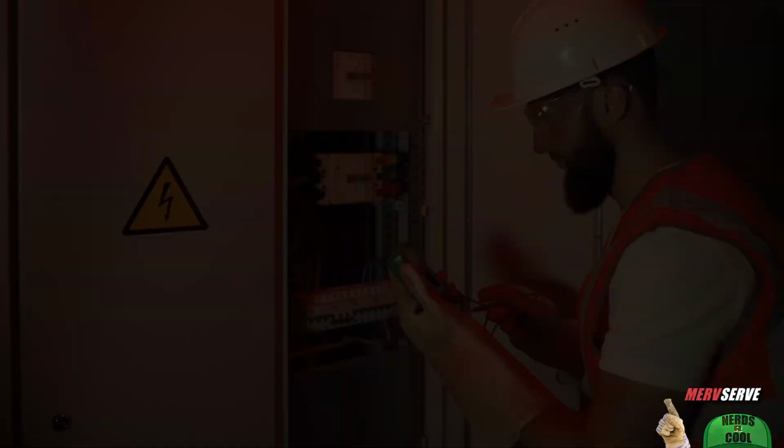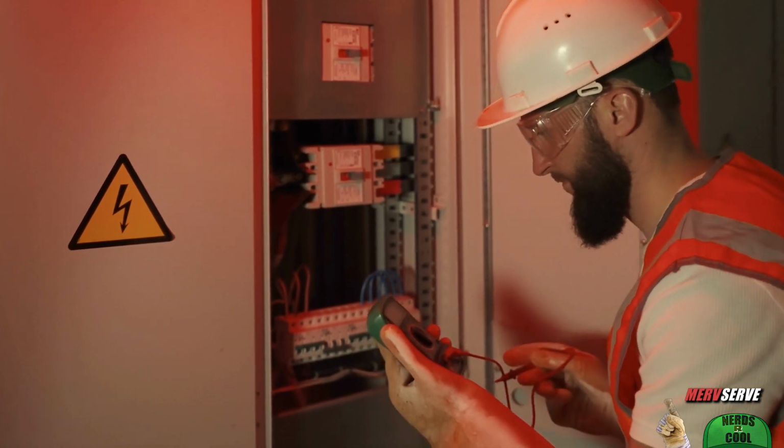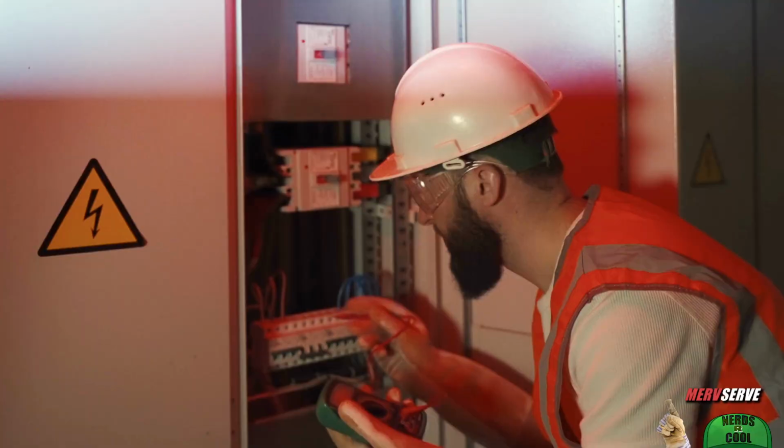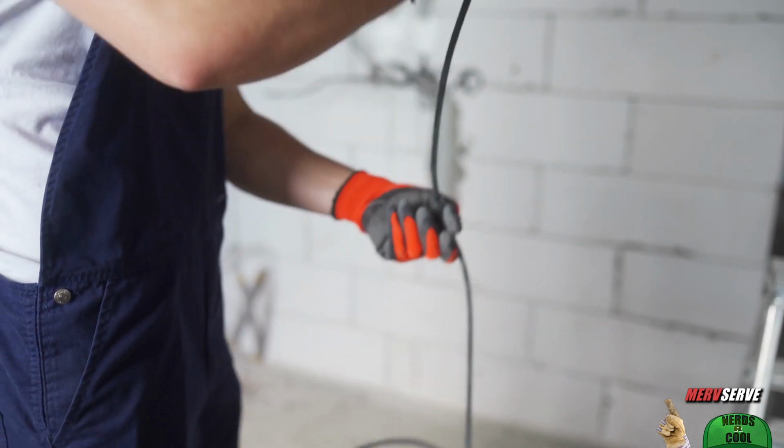The number 5 reason to wear gloves, and one of my favorites, by the way, is electric shock. The right kind of gloves can even protect you against high voltage. And personally, I like being safe from electrocution.